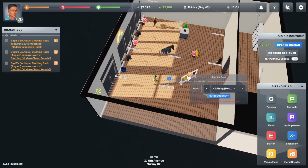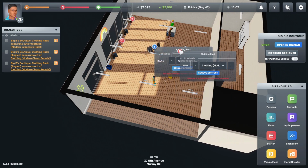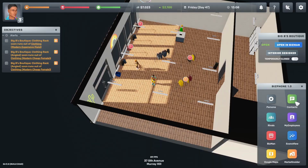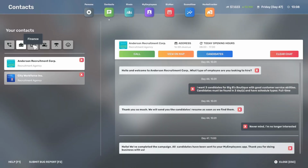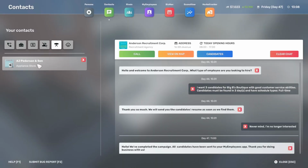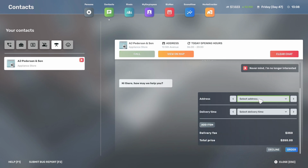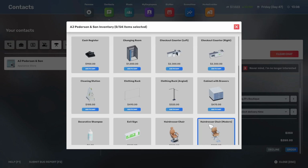We could also potentially buy some more clothing racks. I mean, hang on. Could we order some clothing racks? Could we order some in? Can we buy some? Yeah, AJ Pedersen and Son. Can we give them a call? Hi there, how can we help you? Yeah, at Big B's Boutique, add item. Oh yes, we could buy some of these in remotely and pay a little bit of a delivery fee. Do you know what? I'm all for that. I'm absolutely all for that. That'll save us having to go out and do anything.